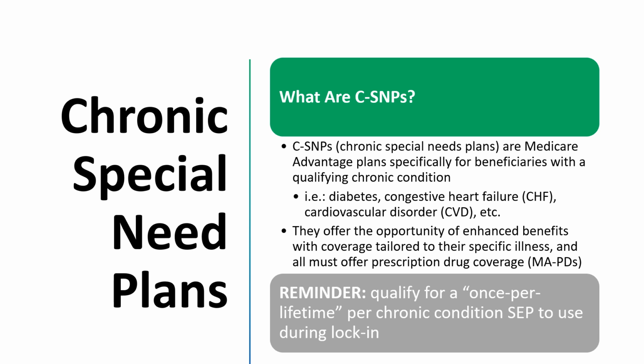Medicare beneficiaries with qualifying chronic conditions have one SEP per lifetime per chronic condition to enroll in coverage. So if you come across somebody that is not in the right plan for them, or you find a CSNP plan that better fits their needs than the plan they have, you can get them enrolled even if they have no other enrollment periods available to them.